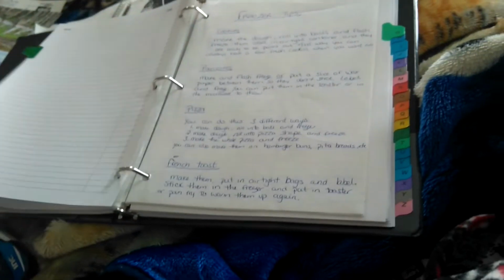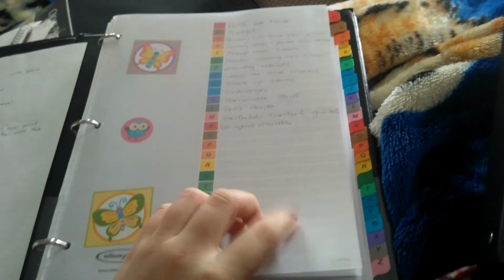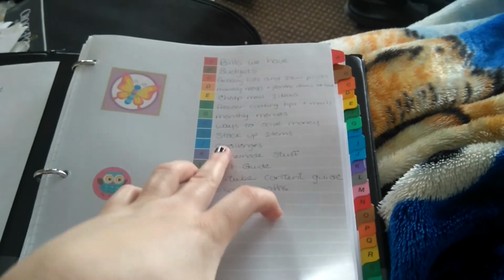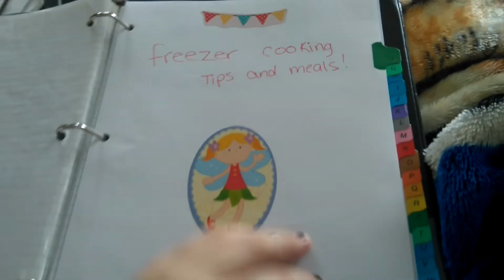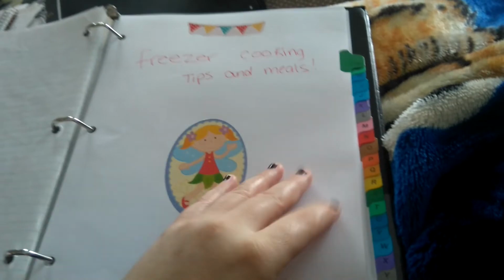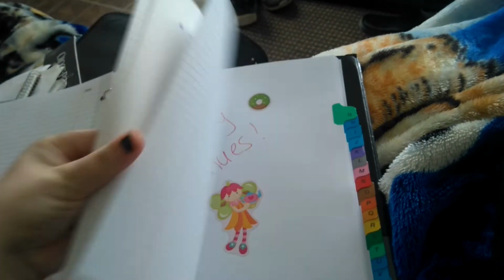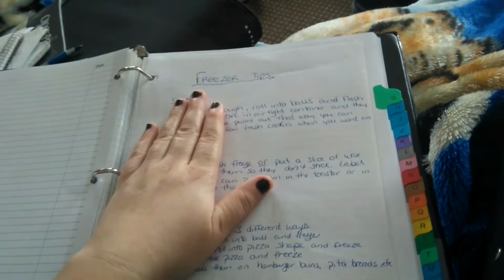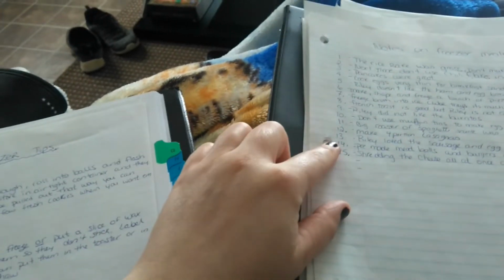Now, I have my binder here that I have everything organized in. I don't know if I did a tour of this one or not, but it's got all the colors and then the letters, and then I just go to freezer meals, and that's F. So anyways, I got my freezer cooking tips and meals, and it's just a mix match of all different kinds of things. I don't have that many notes, but it'll all come in time. I got a couple tips, and then I'm going to just go through some of my personal things.